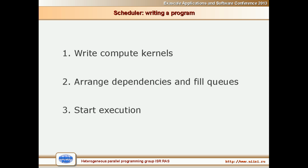So there is a simple way to use a scheduler. First, one should represent an algorithm as a dependency graph of commands. Then, write computational kernels. This step should be done in any case if one wants to port his code to a hybrid machine. In an ideal situation, this step should take the most time in the whole porting process. It's just left to fill the command queues, arrange the dependencies, and launch the application.